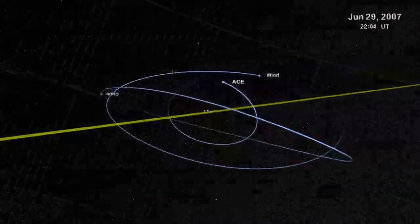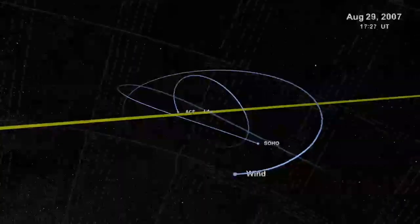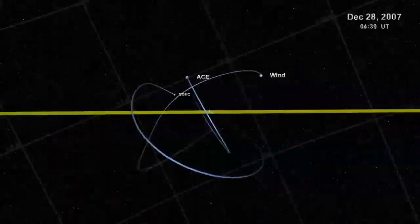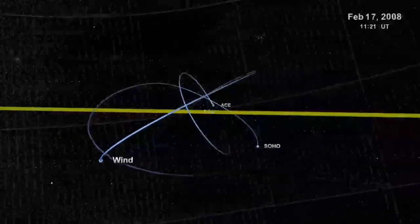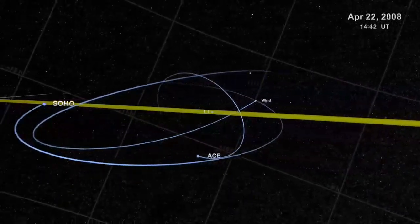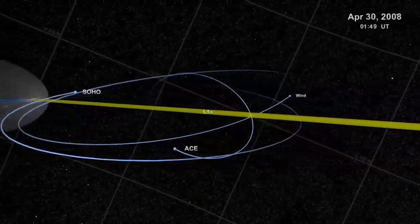But sometimes travel is not the goal. Sometimes it pays to park. Welcome to a Lagrange point. This one, L1 in space speak, denotes a relative position between the Earth and the Sun, where the gravitational pull of each object is in approximate balance.